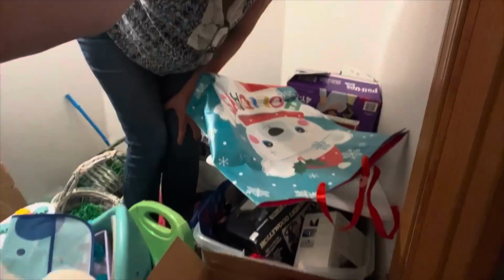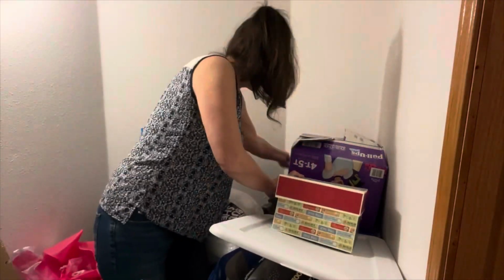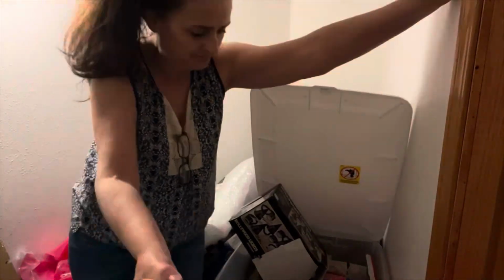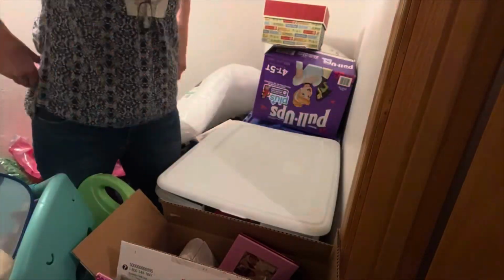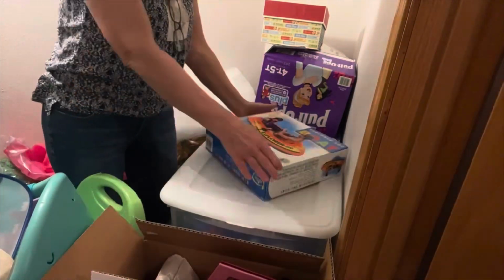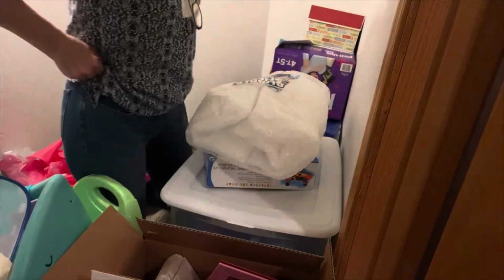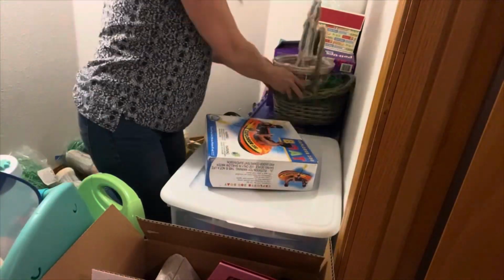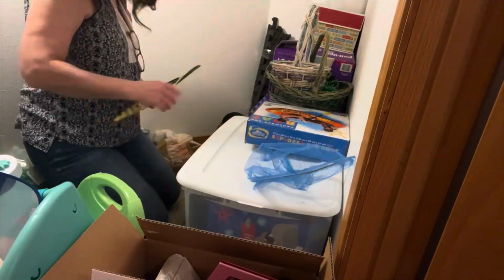Turns out it's Christmas stuff and then a few other different holiday things, mostly Christmas, and some scrapbooks, memento type stuff. And that box with the white lid is birthday stuff, decorations and whatnot. And then on top of that white box, I'm going to be putting the summer stuff and the stuff that the baby's going to be using soon because that's the easiest access and it's going to be the easiest to get to.